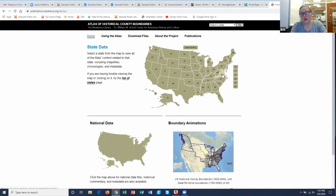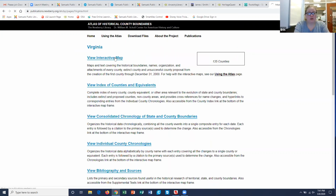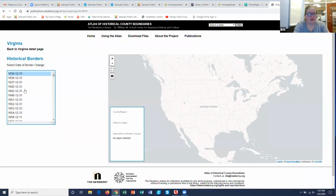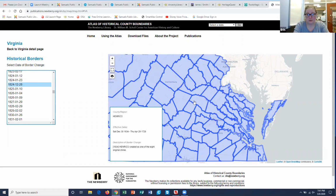It's very user-friendly. I recommend this to people, especially, like I was saying earlier, when you may not know if an area was part of the county that it currently is now. For instance, if I click on Virginia here, it literally starts in 1634, and you can just go by year. So when the boundaries change, it'll literally tell you.